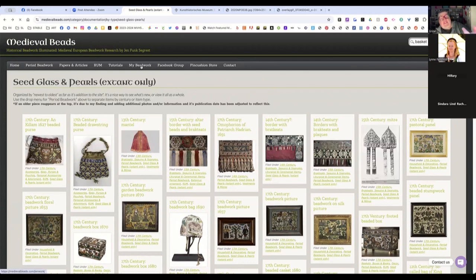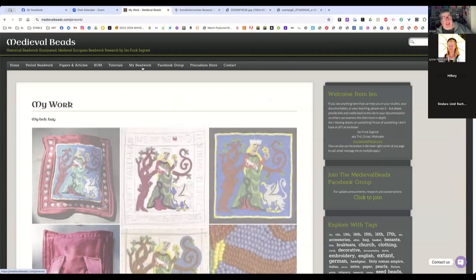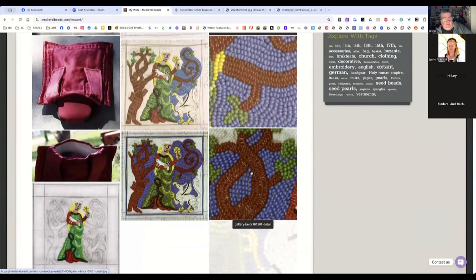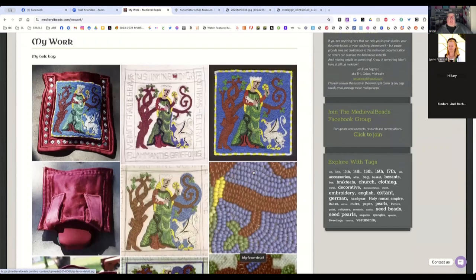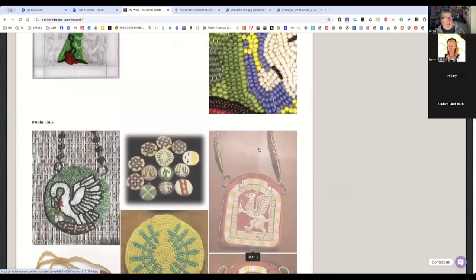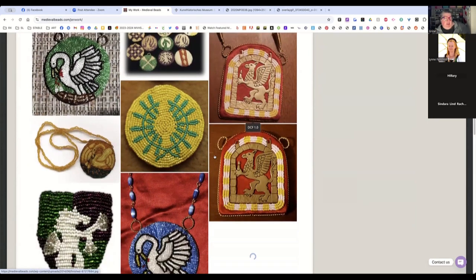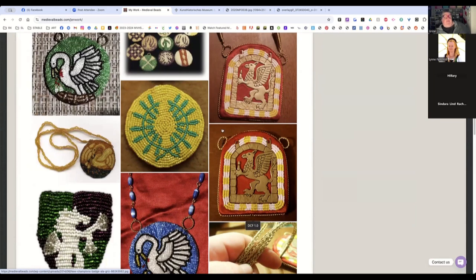I have a tab here, my beadwork, and you can see the stuff that I'm doing. I'm thinking the reason they were taking notes is because a lot of times museum people just extrapolate based on what they observe. That's where the experimental archaeology comes in, because when you make something, you discover a lot about how it was made in history.